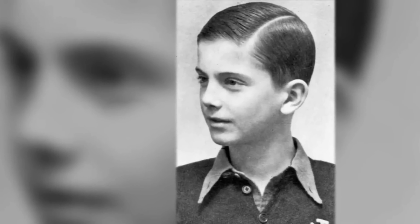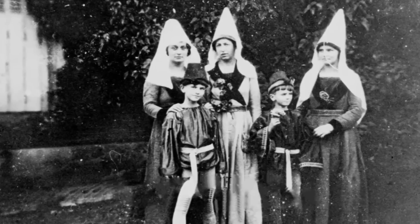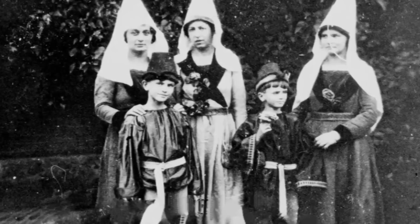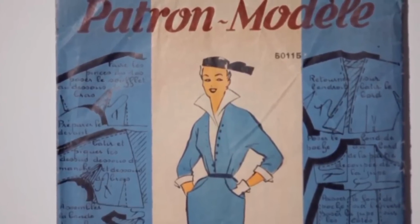So around 11 years old, he started drawing fashion sketches and silhouettes. His cousins actually used to make their own clothes, so they always had fashion magazines around. And Hubert would steal these magazines from them and look through to see what else he could find.